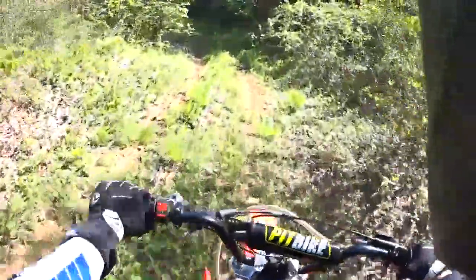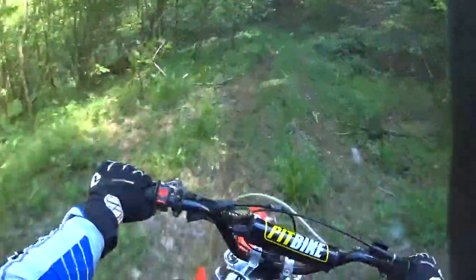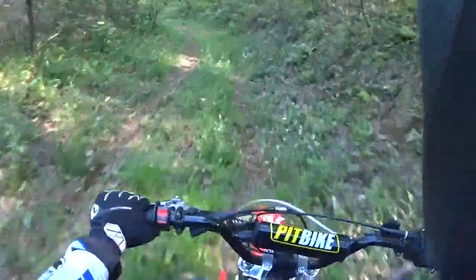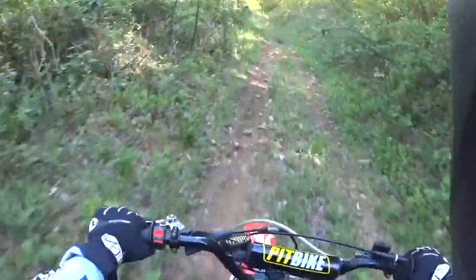So I can just rip these downhills. Now, of course, it'd be easier on a bigger bike, bigger tires, longer wheelbase. But I'm not making excuses. I'll figure it out eventually.